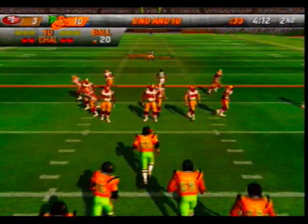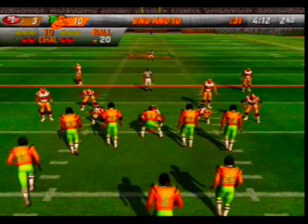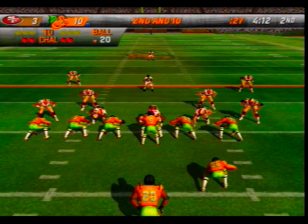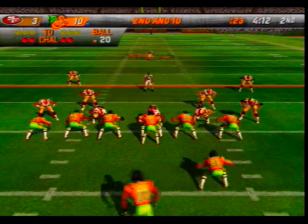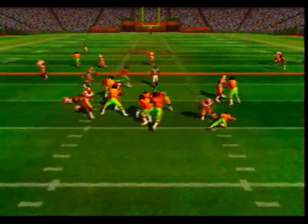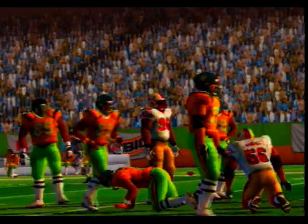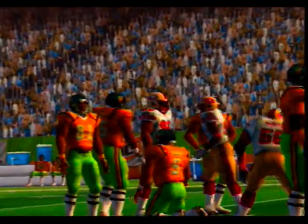Second and 10. Ball on the 20-yard line. Blitz is coming. With the pass. Incomplete. That short pass is incomplete. It'll be third down now.